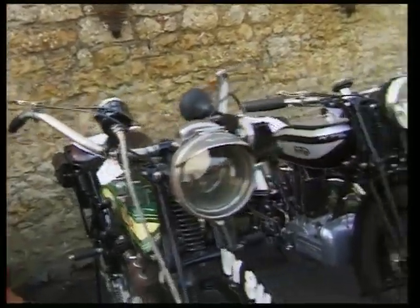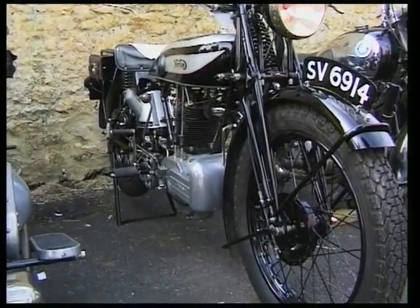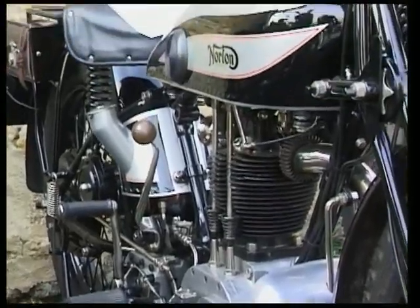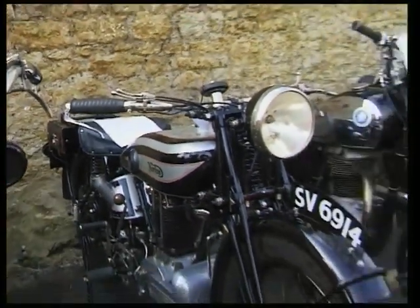And next door to it is the 1929 Norton. Now, not many firms were more famous than Norton in that era of the sort of 20s, 30s, 40s and 50s. Now, here's one of the early Model 18s. Good old overhead valve engine.